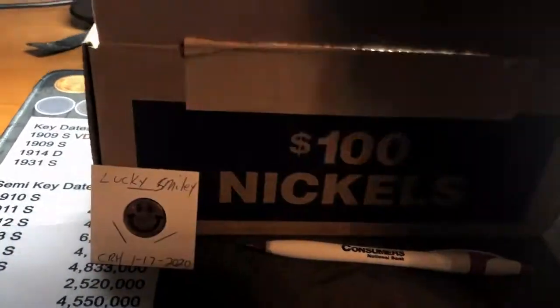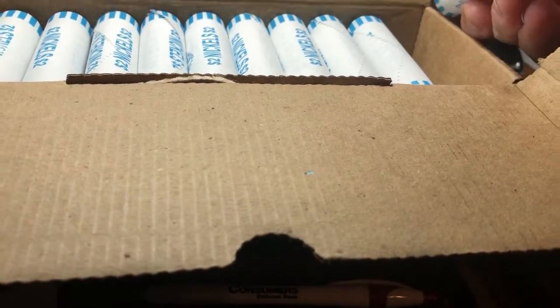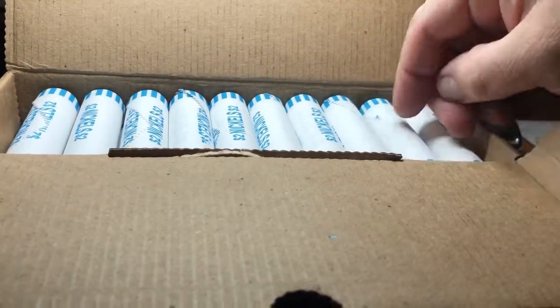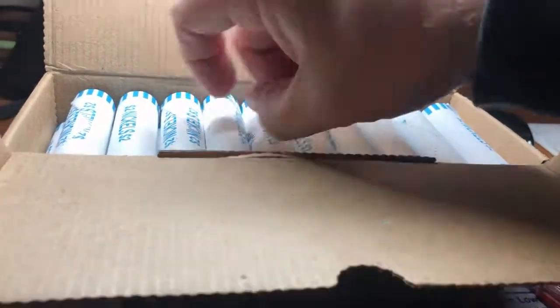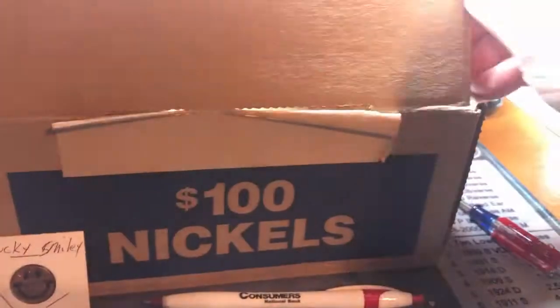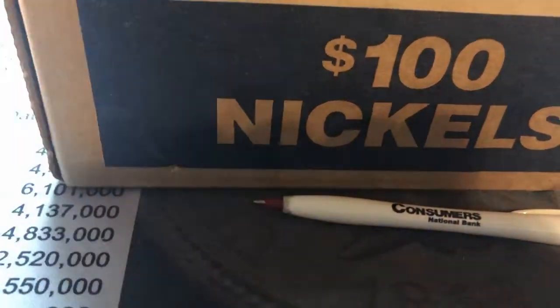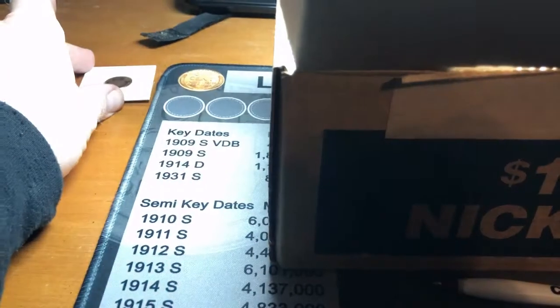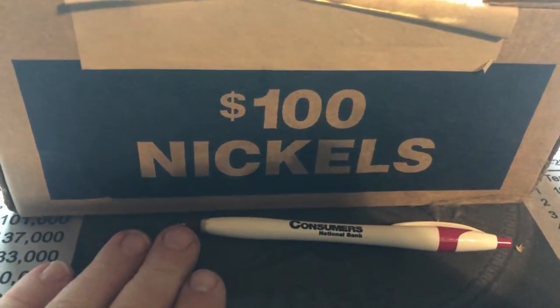At least hope it circulated. Yeah, we are definitely circulated. No worries there. So, we will, as usual, get to cracking them open. I will bring you in for each and every single find we have along the way. And hopefully it's some good ones, because we still got our lucky smiley hanging out. I just can't let him go. So we're going to set him off to the side. We're going to move this out of the way. We're going to start throwing some nickels around.